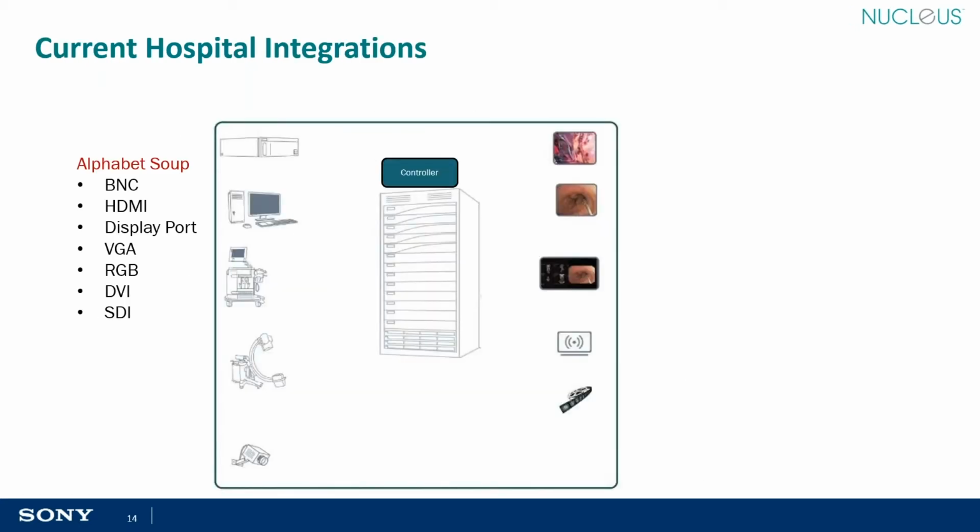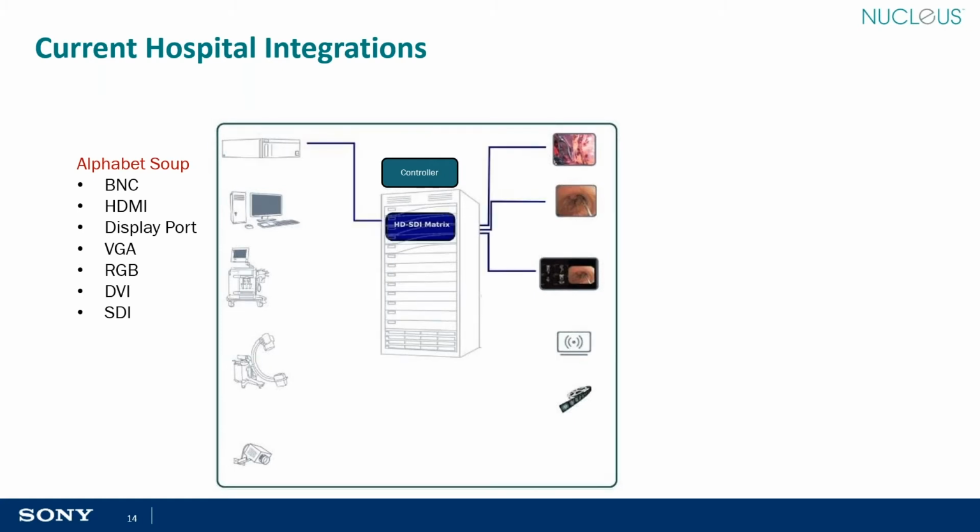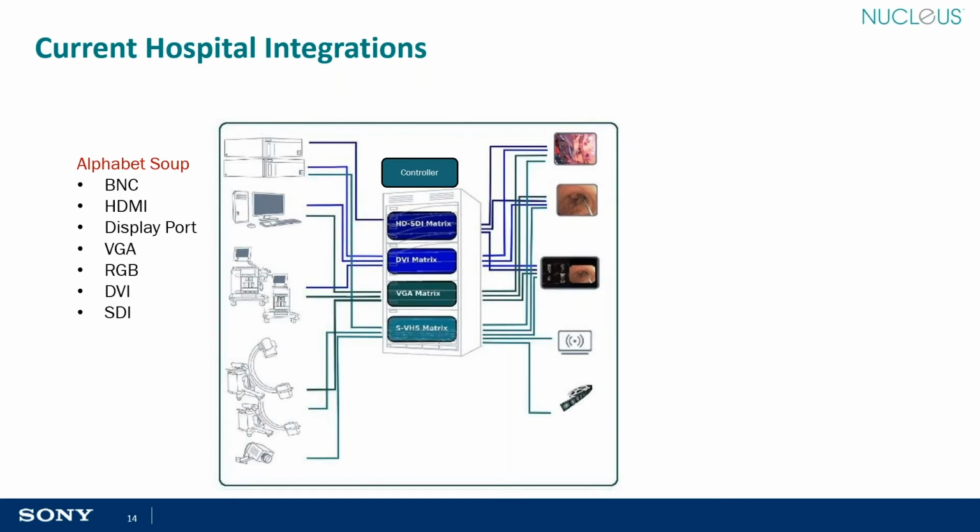So first, let's look at how hospitals are typically configured today. This is specific to an operating room, but they use matrix switchers that, as we talked about, are baseband, being the actual video signals themselves. On the left-hand side here, you see alphabet soup, is the way we term it: BNC, HDMI. This is something the nurses shouldn't have to worry about. These are the actual physical connections to connect a modality or a source to a destination.